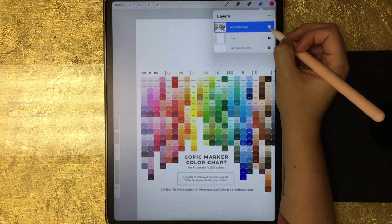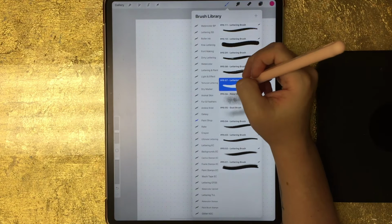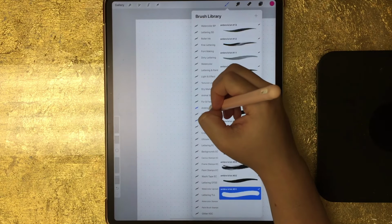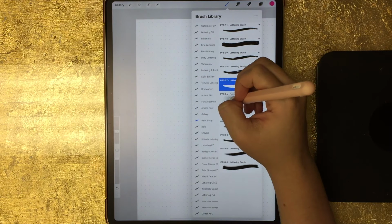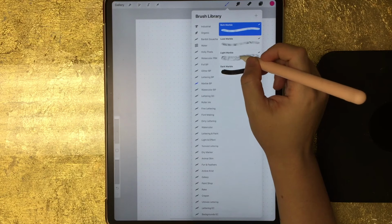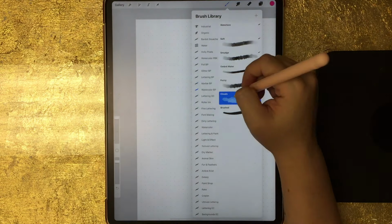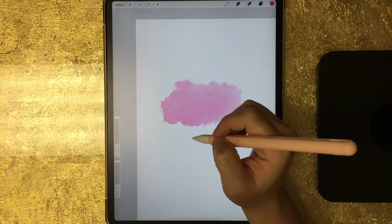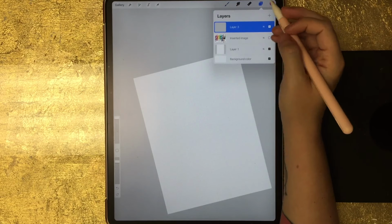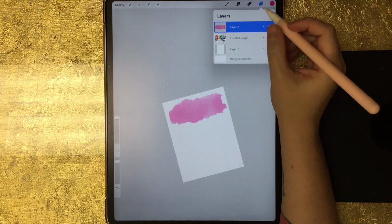Okay, so now I'm going to hide that, and I'm going to create a new layer, and I am going to select a brush. So I'm going to try to find kind of a washed out brush, and it's going to take me a minute. That probably takes longer than anything because I have so many brushes. Yeah, I like that. So really quickly, I'm just going to create a little texture. So now I've got my texture.